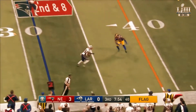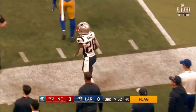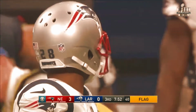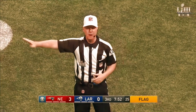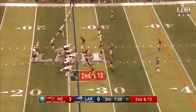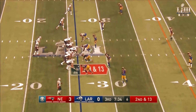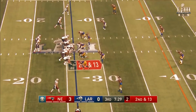Flag is out as White makes the catch and is out of bounds after a first down. Well, if that's what you're looking for, the Patriots did not allow a non-offensive touchdown the entire season. Illegal shift, two men moving. Offense. 5-yard penalty. Replay 2nd down. It's just one possession, one big play. 2nd and 13. First offensive penalty of the game against New England.